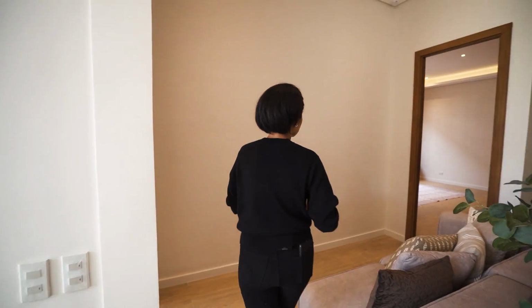Okay, so here on the second floor landing, I don't think we're meant to go here. This is temporary, don't mind it. But you have this landing which leads to several doors. The first one we'll go through is this one.